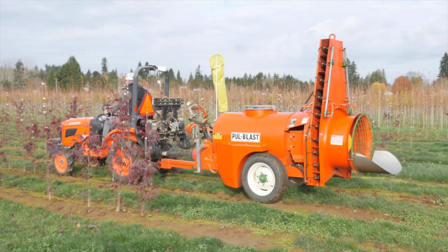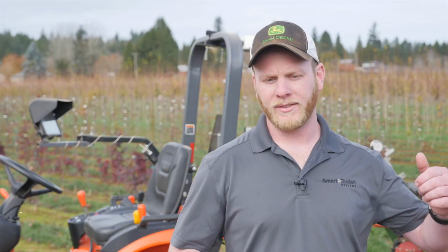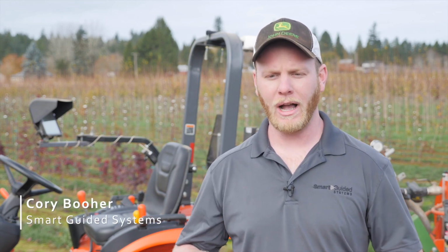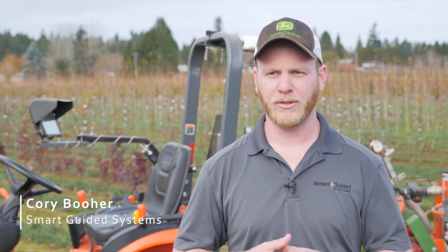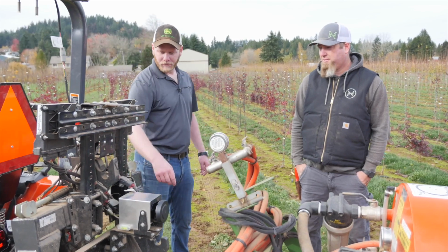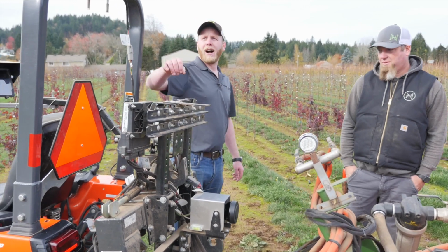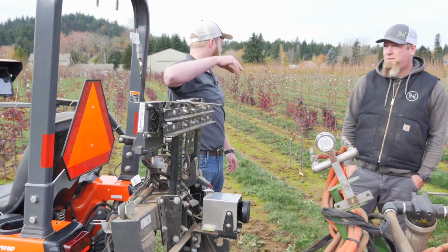I've used smart sprayers for about 10 years, and they've really helped save on every aspect of spraying, from time, fuel, chemicals. It's just been great. Smart Guided Systems offers the intelligent sprayer. We offer a retrofit to the air blast spraying that has an individual nozzle control on any sprayer. So we put a LiDAR system on it that activates nozzles in the rear that target sprays the trees that we're applying to. We use GPS for ground speed and target positioning of the trees.